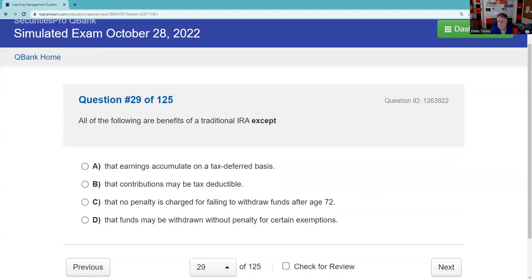All the following are benefits of a traditional IRA except. The earnings, by the way, fly high on these questions about traditional IRAs, all IRAs. I don't get in the weeds too much on these retirement questions. So the benefits: the earnings accumulate tax deferred. That's true of all retirement plans, so you should not have been struggling with that. The contributions may be tax deductible.